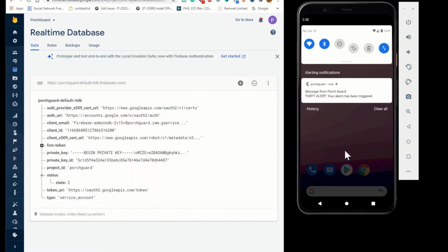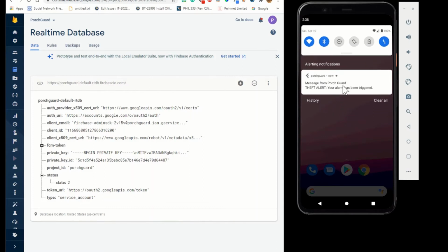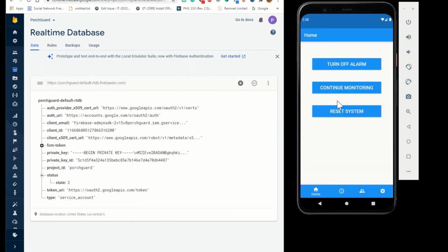So when you get a theft alert, you probably want to check what's going on, and imagine the person checks and there's actually no thief. So we click there and turn off alarm, so it sends it back to state 0.